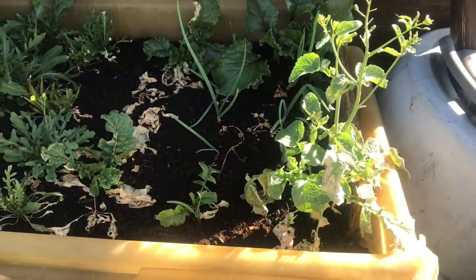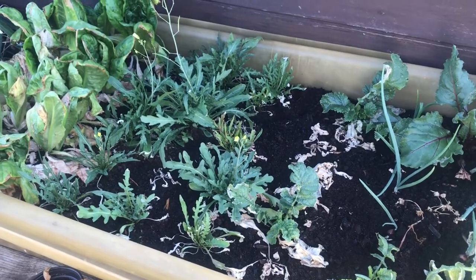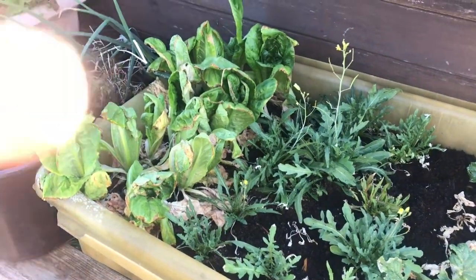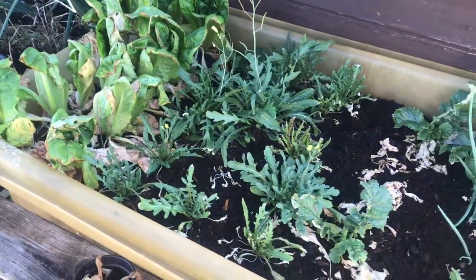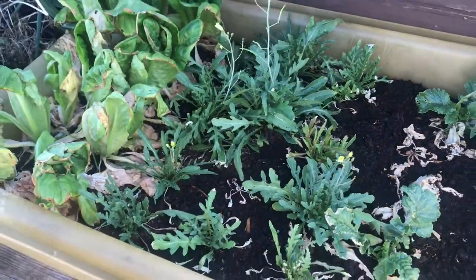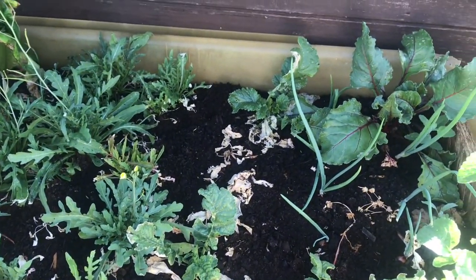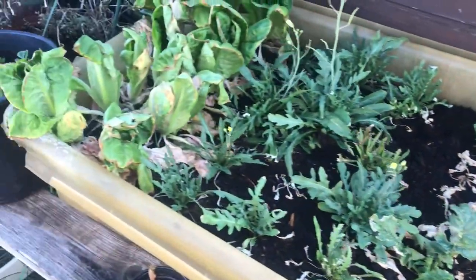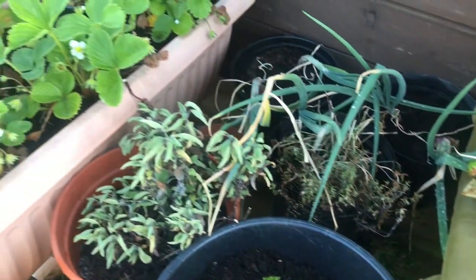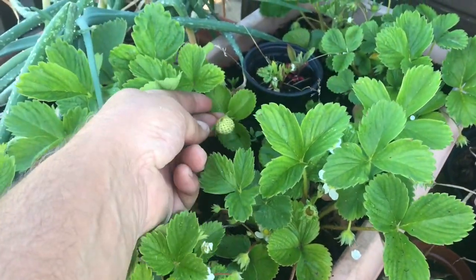So this here is my sandpit bed, which is sadly looking a bit worse for wear. Doesn't get a lot of sun here. And the cabbages, the lettuces are looking a bit off. But this is the rocket. The rocket's looking good. Quite a peppery rocket, that. And this is some parsnips. And a few onions. And some strawberries. These are coming out now. These are all runners.